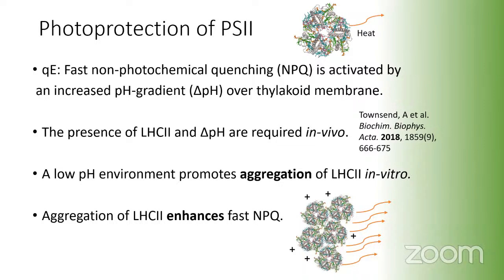The presence of LHCSR and this pH gradient are required for the activation of this quenching component. An increased pH gradient typically follows the acidification on the inner side of the thylakoid. This promotes the aggregation of LHC2, as has been shown in vitro, and it also enhances the fast component of NPQ.